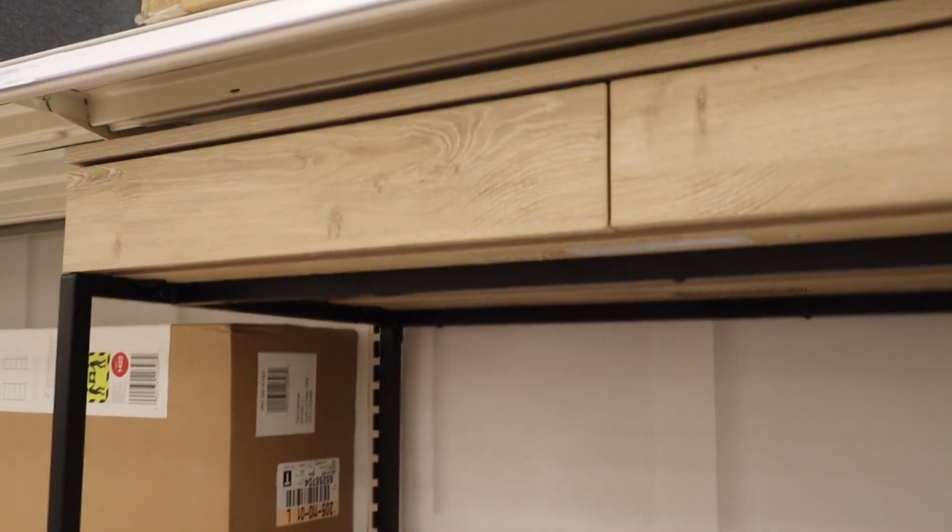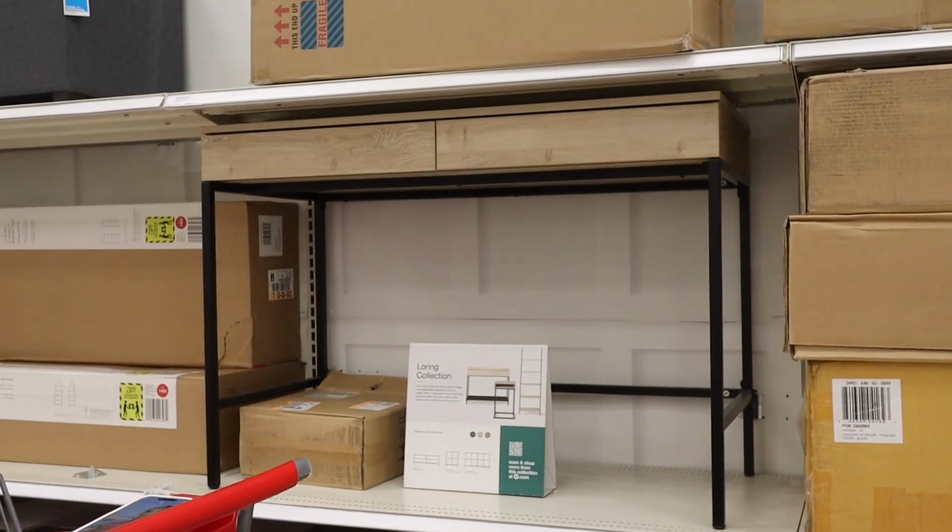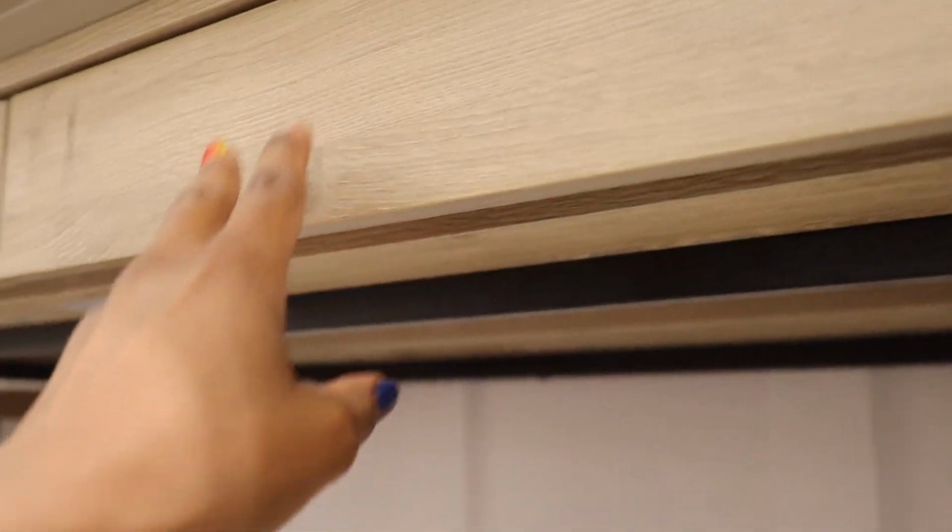This is so cute. At Target, Project 62. But this is like the color wood that I was talking about. Now I'm seeing it everywhere. So.